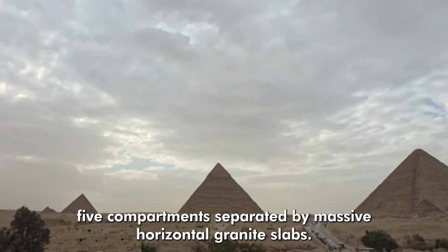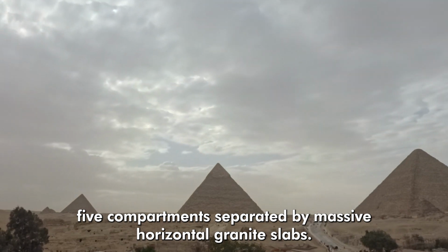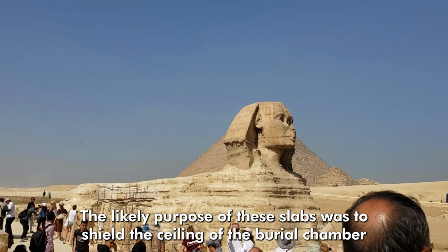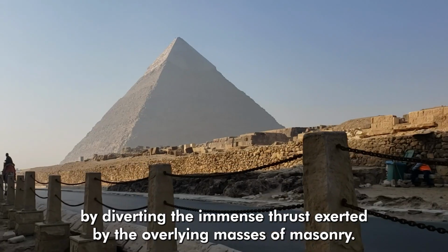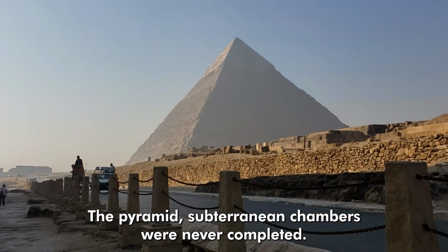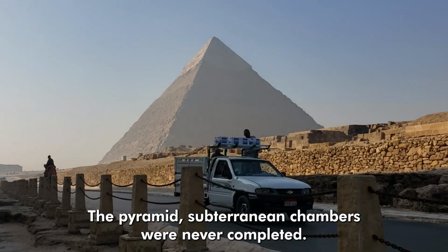Above the King's Chamber are 5 compartments separated by massive horizontal granite slabs. The likely purpose of these slabs was to shield the ceiling of the burial chamber by diverting the immense thrust exerted by the overlying masses of masonry. The pyramid's subterranean chambers were never completed.